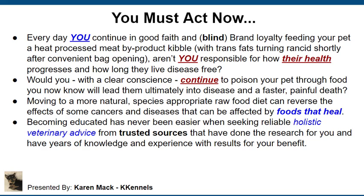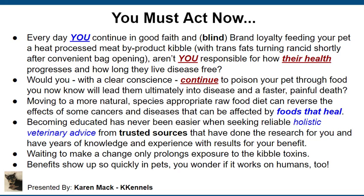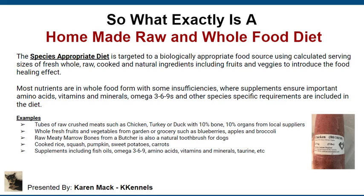Becoming educated has never been easier when seeking reliable, holistic veterinary advice from trusted sources that have done the research for you and have years of knowledge and experience with results for your benefit. Waiting to make a change only prolongs exposure to the kibble toxins. Benefits show up so quickly in pets, you wonder if it works on humans too. So, what exactly is a homemade raw and whole food diet?